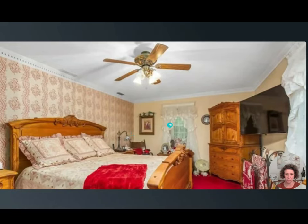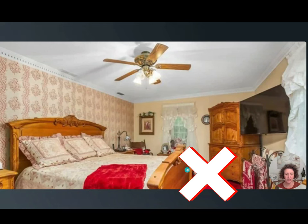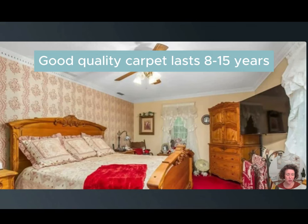Moving on to this room here, there's, again, all sorts of things wrong in here too. We've got frilly curtains. Again, remove all of those. This wallpaper really needs to go. This red carpet in here, oh my gosh, I don't know how old that carpet is, but it's probably pretty old. And if it's been 5-7 years, carpets need to be replaced anyway. And that just, no.